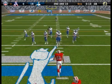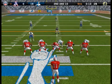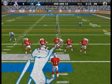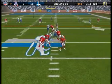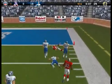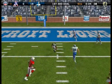2nd and 10. Ball on the 47-yard line. Detroit comes out in their nickel package. Deep throw. It's caught. Number 41 comes up to make the play. They're going to keep it moving here. They're heading straight to the line.